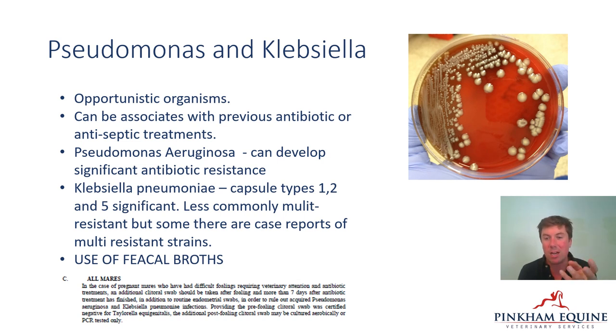Treatment normally involves waiting for a sensitivity pattern to find out which antibiotics the organism is sensitive to, thoroughly cleaning the clitoris, and then applying the appropriate antibiotic. We're trying to get away from the widespread use of antibiotics at the moment, so more and more we're using fecal broths: thorough cleaning of the clitoris, and then using fecal broths to try and repopulate the area with normal flora of bacteria, displacing the Pseudomonas and the Klebsiella.